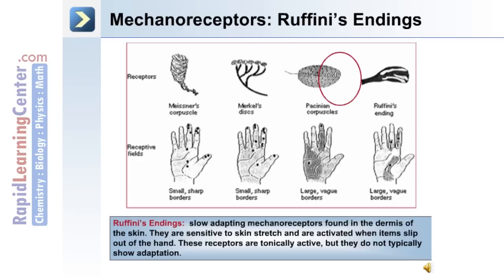These are slow adapting mechanoreceptors, and they're found in the dermis. They're sensitive to skin stretch and are activated when items slip out of the hand. These receptors are tonically active, but they do not typically show adaptation.